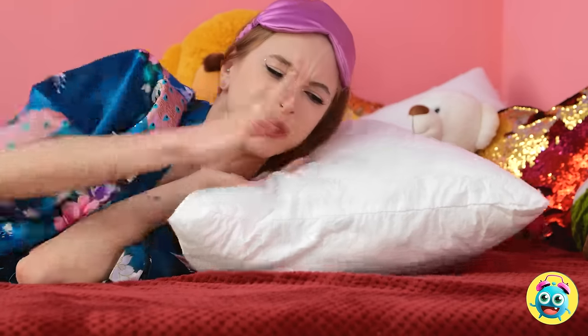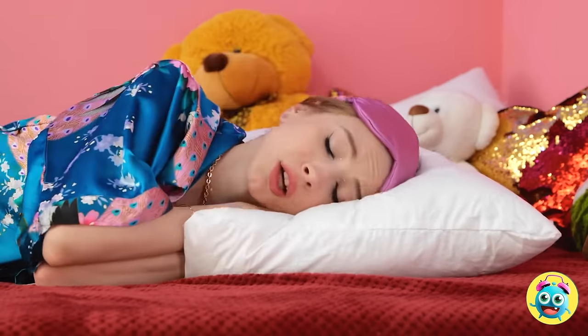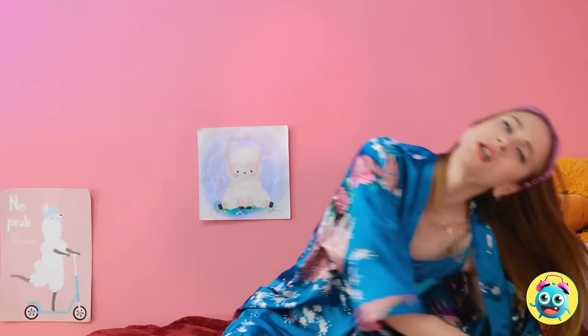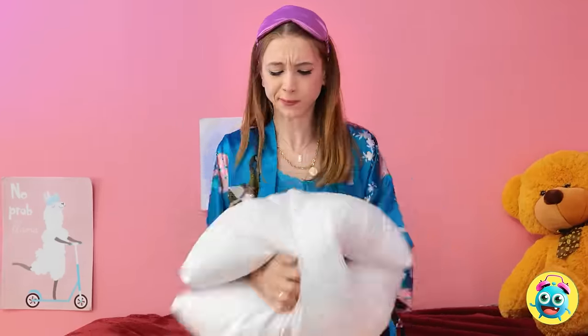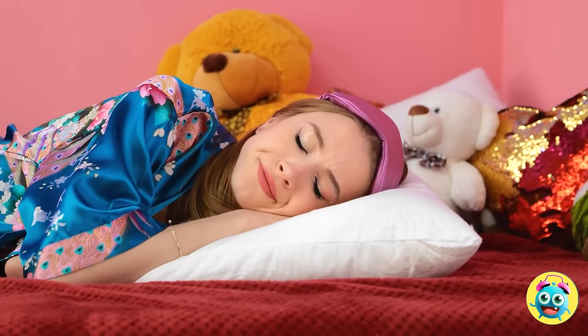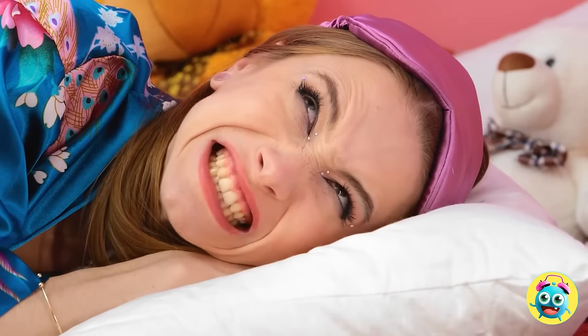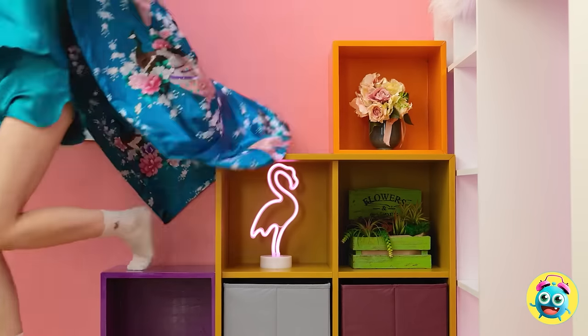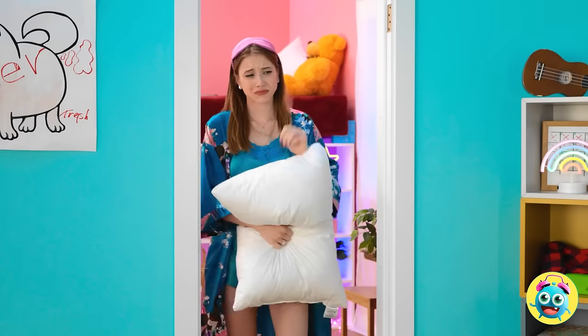I can't get comfortable. Hopefully that's better. Nope. Stupid pillow. I want to sleep. Why aren't you comfortable? Ugh! I need to do something! Oh, I didn't know that.